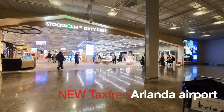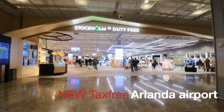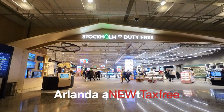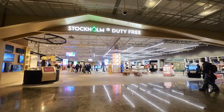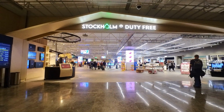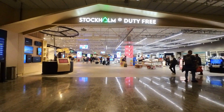So now I'm through the security check. It was very smooth, must I say. So now we have Stockholm duty free. I wonder if this is a new shop or old, because they rebuild something here in Arlanda Airport. Yeah, let's take a walk.